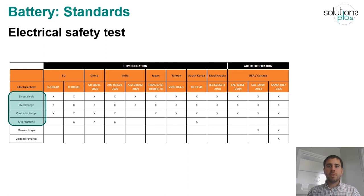A list of electrical safety tests for each regulation is shown in this slide. Short circuit, overcharge, over-discharge, and overcurrent are the most commonly adopted tests to ensure the battery is electrically safe. Short circuit ensures no fatal failure is reached even in the event of touching the positive and negative terminals externally. Usually, fuses are used as a protective measure. Overcharge, over-discharge, and overcurrent tests are performed to ensure that the battery is safe even when put outside its working voltage and current operational windows. Usually, the BMS is the protective measure, which opens contactors when unsafe conditions are met.